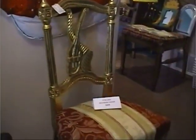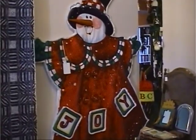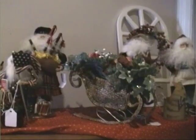I'm hoping that some of this sells. And we've got snowmen of every description. We have a variety of wreaths and Christmas trees and Santas of all descriptions.